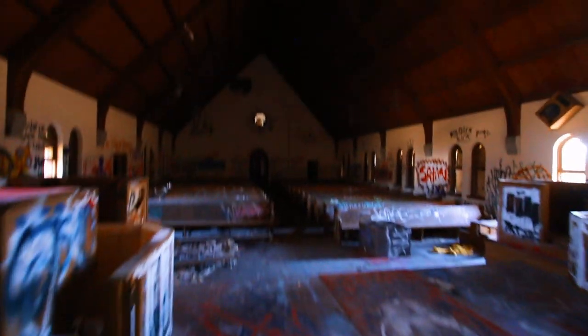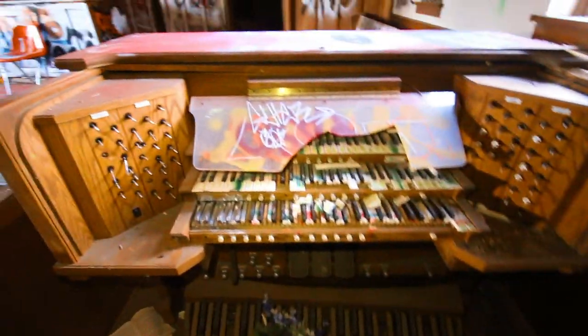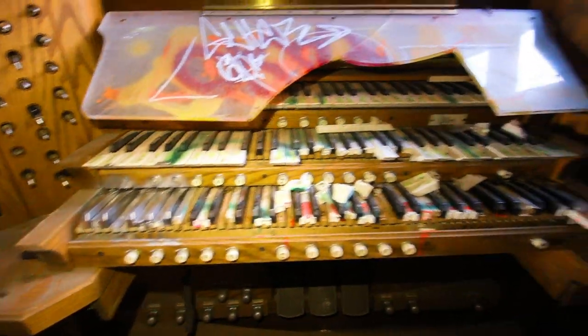There's all music sheets, different books and everything, let alone just random stuff like TVs just smashed for some reason in between the rows and seats. But you can see this place is huge and it has huge ceilings. And I also forgot to mention there's another organ.